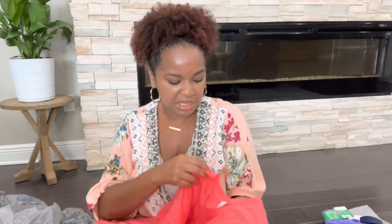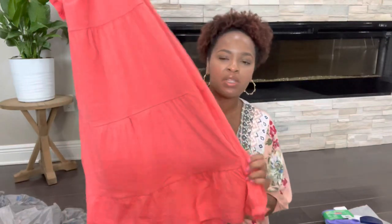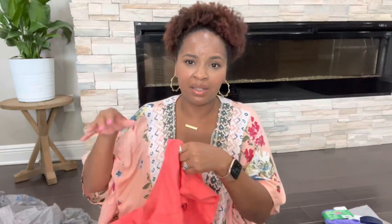This is a size medium, so I feel like it runs a little bit big, because most times now I take a medium or a large in dresses, just depending on how it's cut. And this one fits me perfectly and it does not look tight at all. So I feel like it runs a little big, but this was like $12, no, $13.88. So that's that. And I really like the color on that.